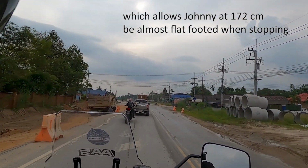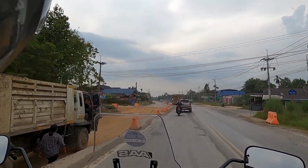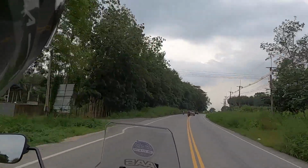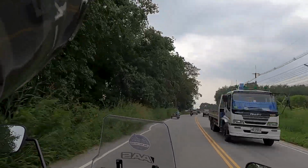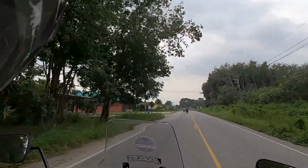But can it compete with things like BMW GS 1200, KTM 1290, Honda Africa Twin 1100? Absolutely. If you have the skill and the confidence, this bike can take you pretty much anywhere you want to go, provided that you put proper tires on.